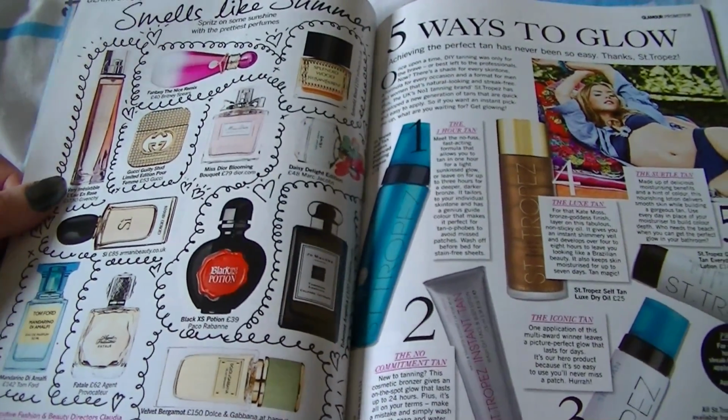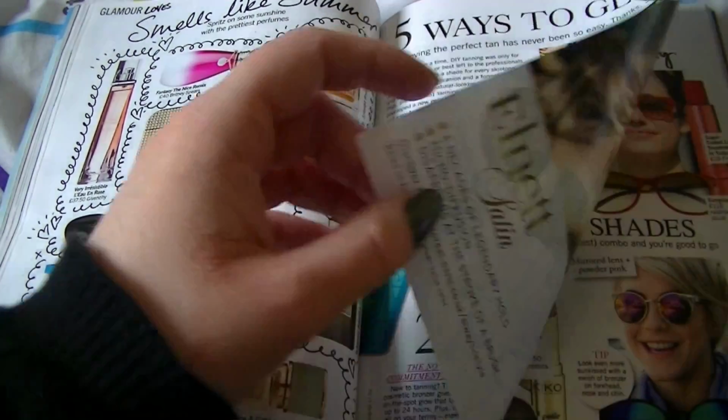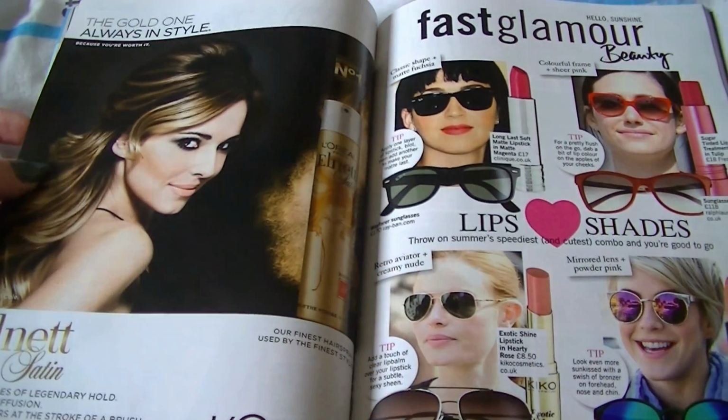Some perfumes. I wear the same perfume over and over again. I should really start trying to branch out.